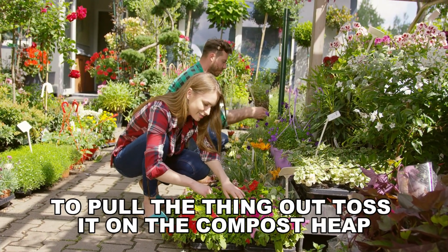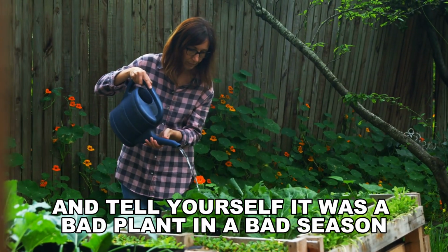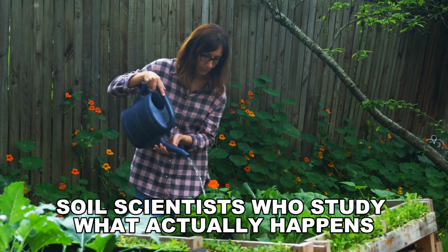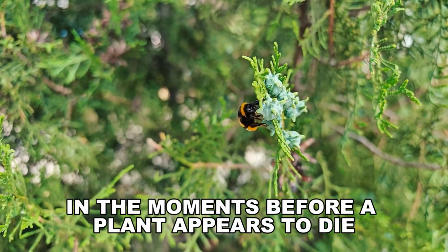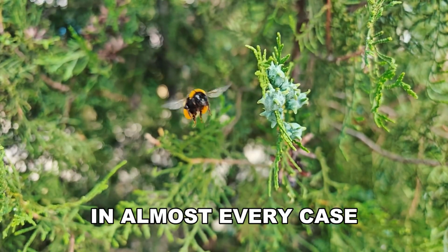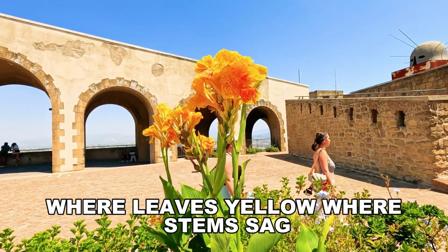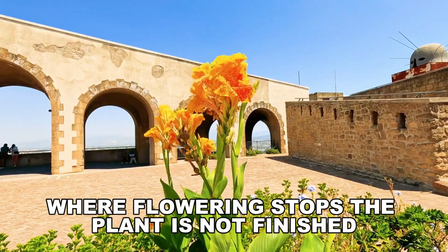To pull the thing out, toss it on the compost heap, and tell yourself it was a bad plant in a bad season and there was nothing to be done. Soil scientists who study what actually happens in the moments before a plant appears to die have found something that changes that instinct completely. In almost every case where a healthy plant suddenly declines, where leaves yellow, where stems sag, where flowering stops, the plant is not finished.